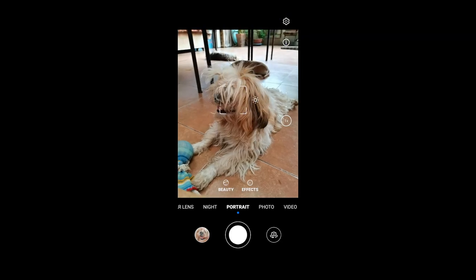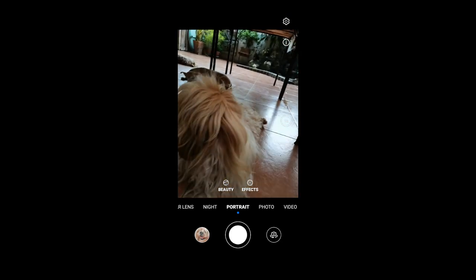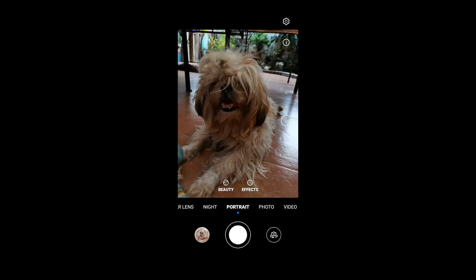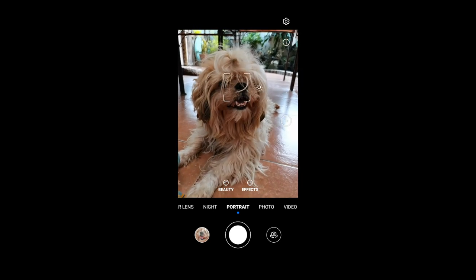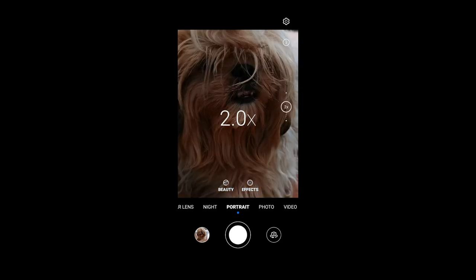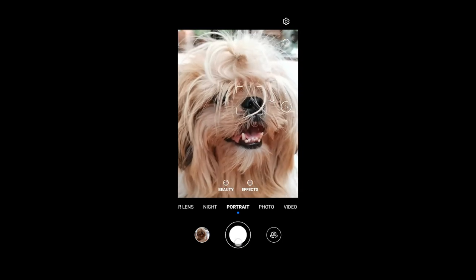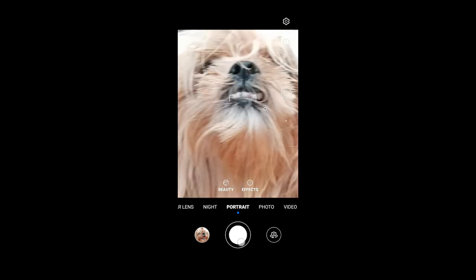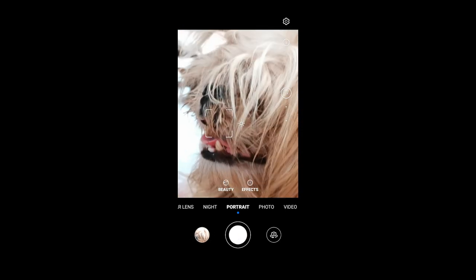With Bruce as our very willing portrait subject, let me show you something I like on the portrait mode. There is a 1x, 2x, and a 3x. Yes, a 3x, and I like that because normally you only get 1x on portrait modes and it's very seldom that you get 2x. This one has 3x. I'm just not sure if it works on dogs.